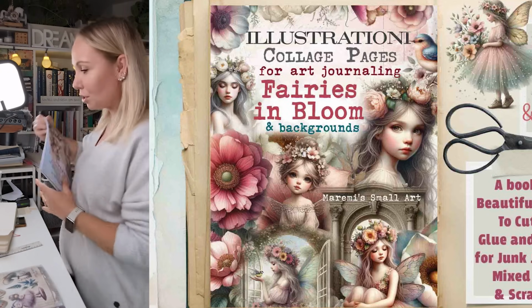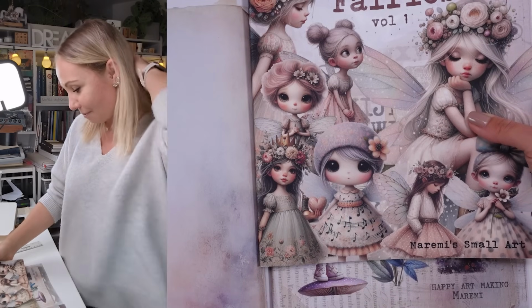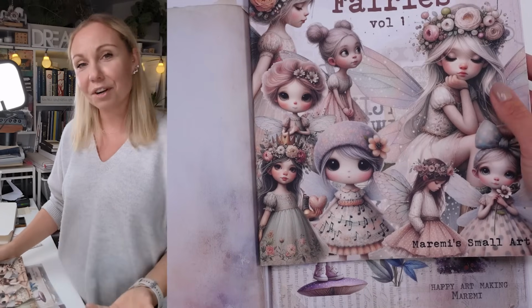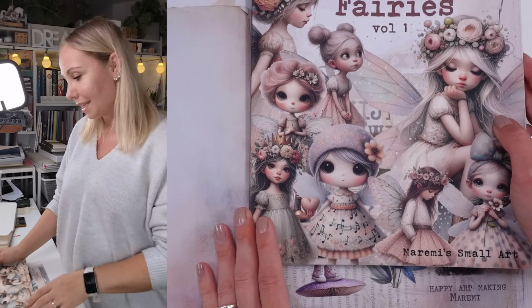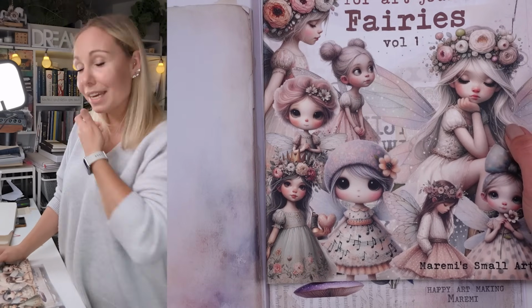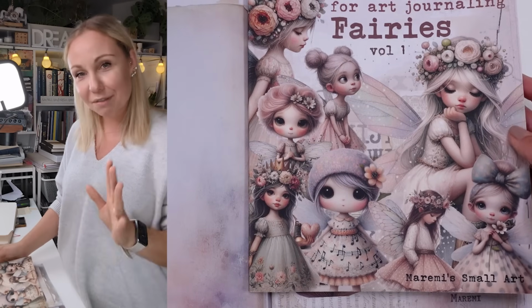Do you remember, if you watched my video, I forgot to include this cute little fairy in the book, because I don't know how this happened. It was Hannah's favorite, so I asked if you would like to see it, and you all said yes, and I felt the same, we need to include her somewhere. So I'll include her in the bonus page of the next fairy book.